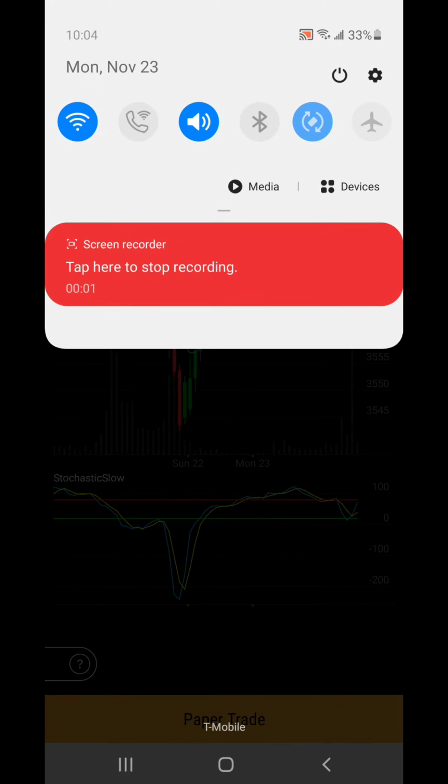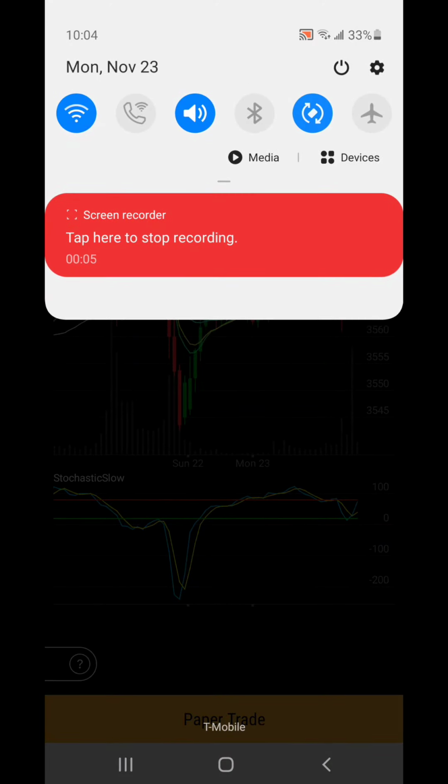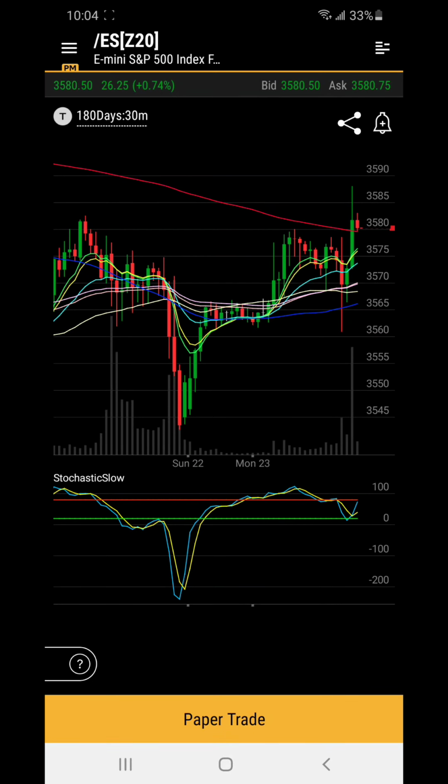Alrighty, Monday, November 23rd, 2020, 10:04 a.m. We are in the middle of the challenge. Today is the 16th day, if I'm not mistaken, of our challenge. So we have completed half of the challenge so far, and we have another 15 trading days to go.